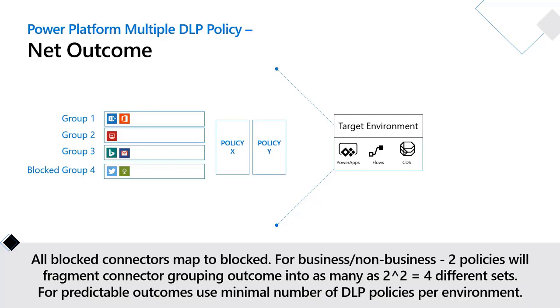As you can see, even with just two policies applied to one environment, it was difficult to compute the final outcome. For a predictable outcome of DLP settings, we highly recommend to keep the number of simultaneous DLP policies active on an environment to a bare minimum. Regularly triage conflicting or overlapping policies and converge them into a smaller number of policies.